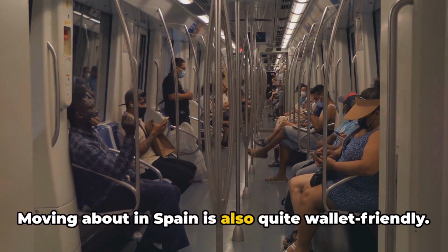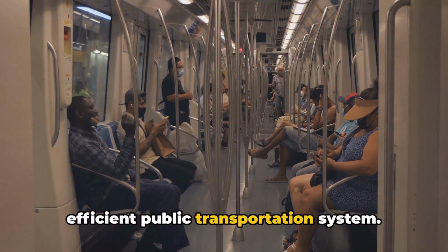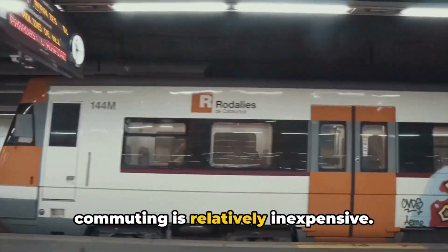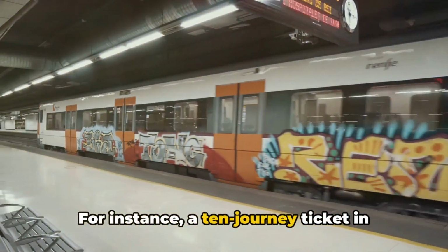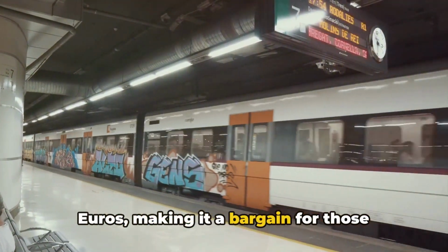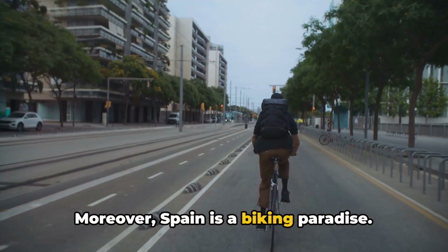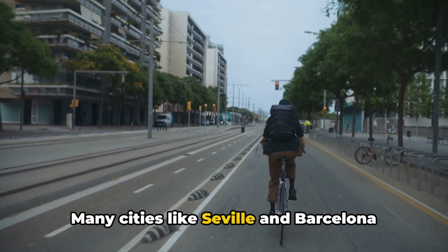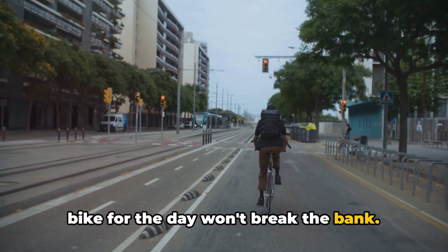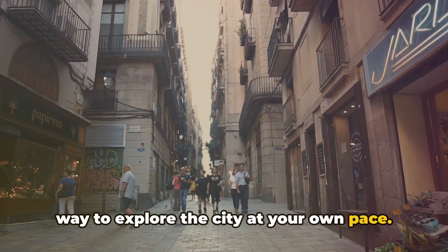Moving about in Spain is also quite wallet-friendly. The country is well connected with an efficient public transportation system. Whether it's the metro, buses, or trams, commuting is relatively inexpensive. For instance, a 10-journey ticket in Madrid or Barcelona costs less than 10 euros, making it a bargain for those planning to explore extensively. Moreover, Spain is a biking paradise. Many cities like Seville and Barcelona have dedicated bike lanes, and renting a bike for the day won't break the bank. It's an affordable, eco-friendly, and fun way to explore the city at your own pace.